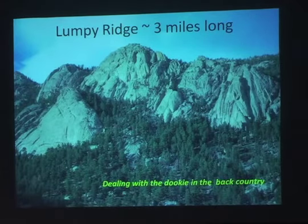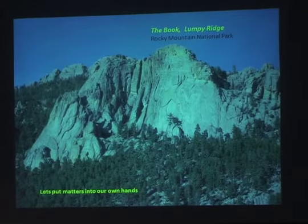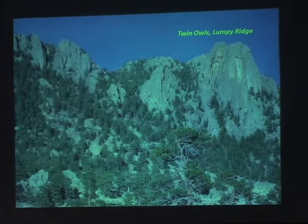Some of the areas that we climb there at Lumpy Ridge are 2 to 4 pitch crack climbing. A lot of you folks might recognize some of these names and places. This is a way for us climbers, from a grassroots activism standpoint, to put matters in our own hands. It's dealing with the backcountry dookie. I Googled up the word for it last night just to see how many words would make an amusing slide, but it was 3 pages of acronyms and alternate words for turds and dookies.